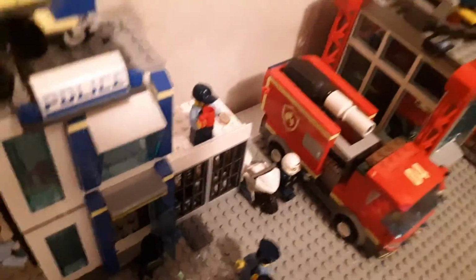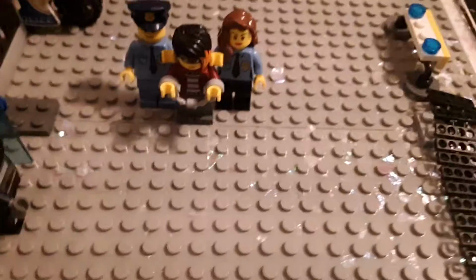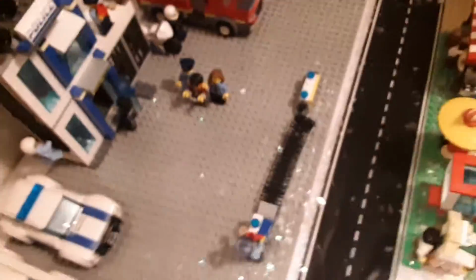There's a dude on top of the cell though, and there actually are people in the cell. You see right there, two prisoners. There's a dude walking into the cell, and these two officers are taking this criminal into the prison.